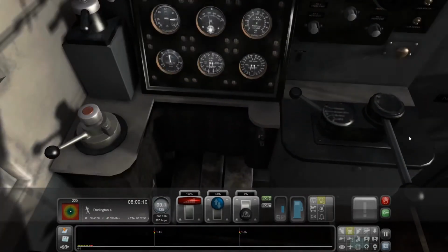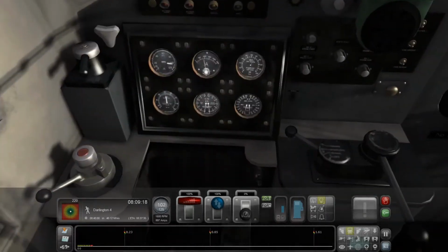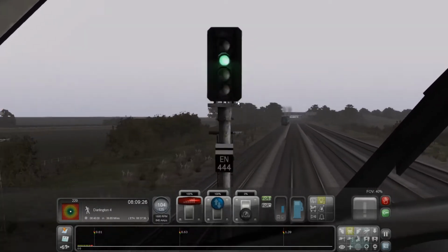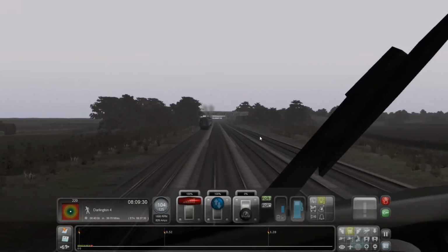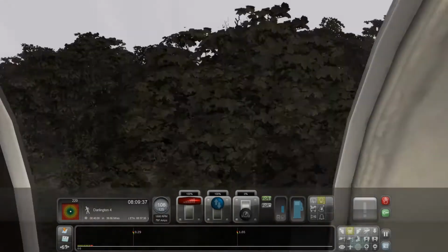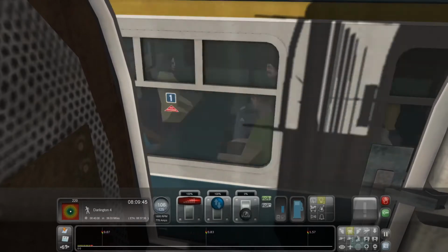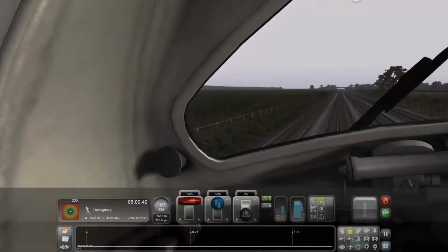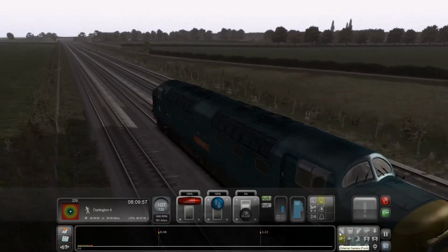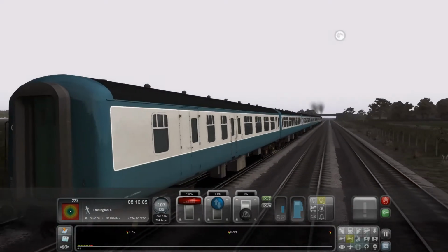The problem with using the controls down here is that you have to move your view and you can't see what's ahead. So that's why I tend to just use this, so I can still see where I'm going. I've got the ability to zoom in, so that's like leaning forward towards the windscreen, and as you can see, we're about to pass a slower moving train there. We can also change our view so we can see the outside of the cab going forward. We can go to the back of the train and we can change the view slightly there.